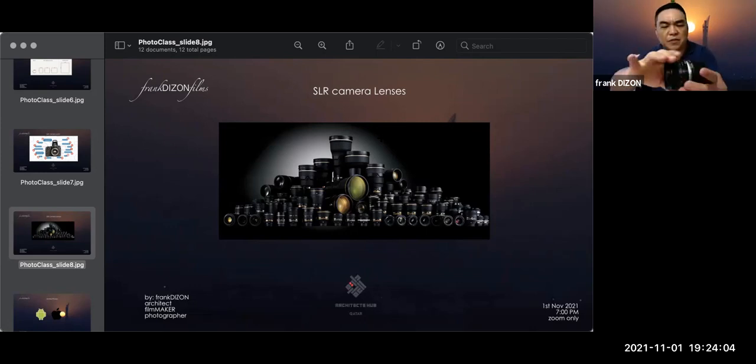And I have the same thing. This was, I think, probably manufactured in the 80s. You can hear the click, but the focus is still smooth and dampened, right?